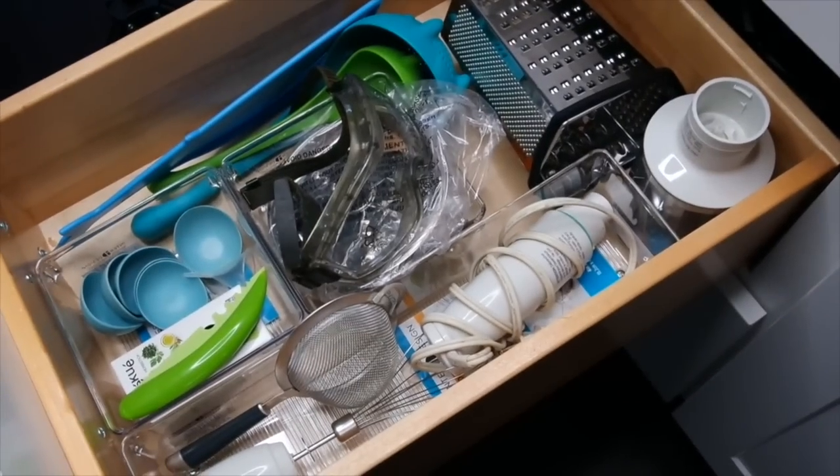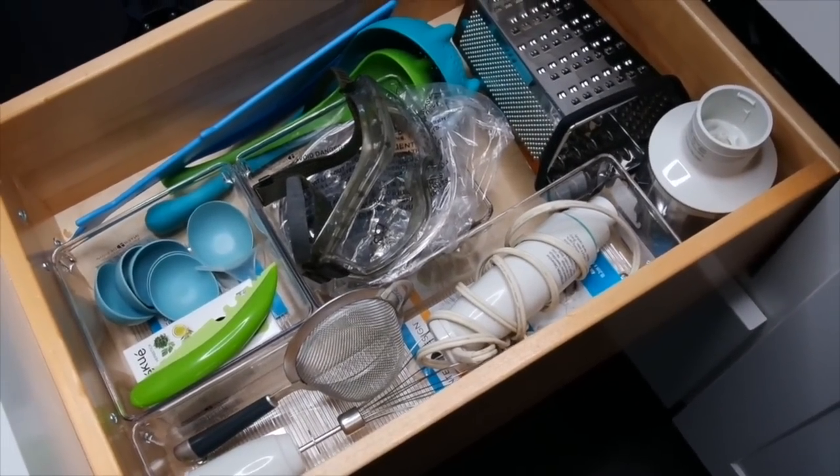Anyway, so these are the things I use regularly, and I will put the rest of the stuff away. So we have had a really exciting day. Clover is sleeping over here.